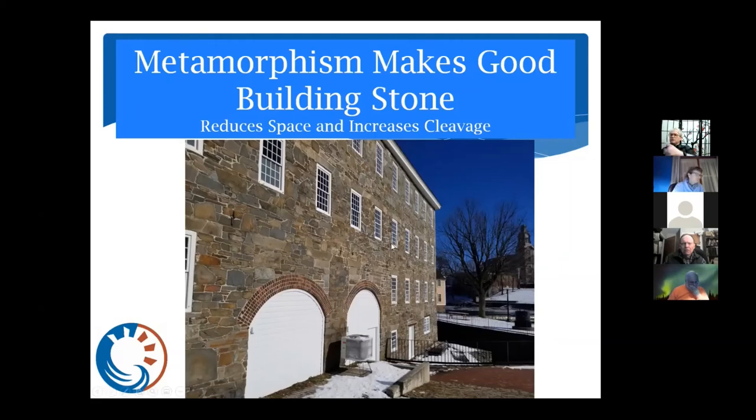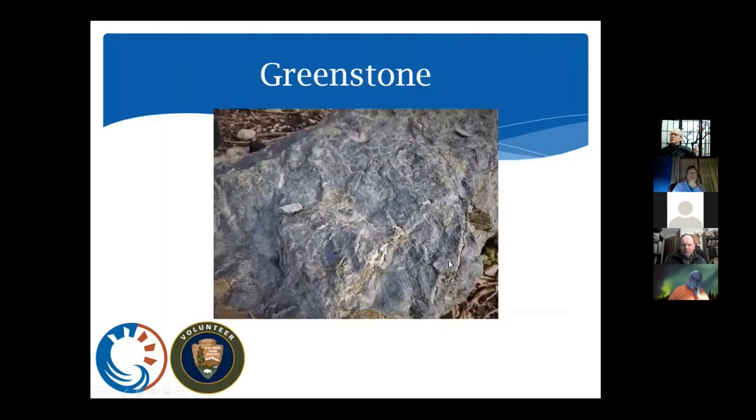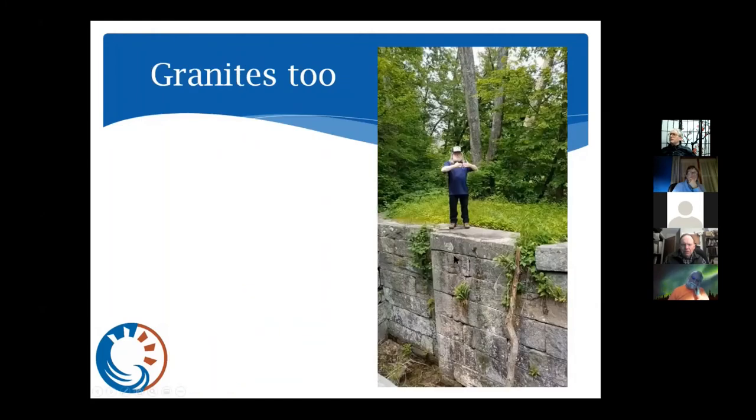So this is the one next to Slater Mill. Is it Wilkinson? My wife tells me it's Wilkinson Mill. She was a guide, so she knows. Even the granites turn to granite gneisses, and that's what makes them such nice building stone. This is the lock in Millville, isn't it? I think. Suzanne? Yes, I think that is this picture. That is the Millville lock. You can access that right off the bikeway. So again, it makes nicer building stones because the minerals are all squished.